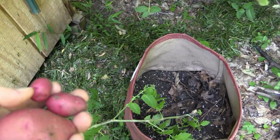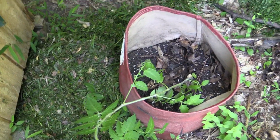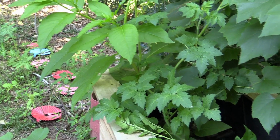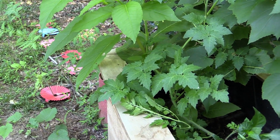But yeah, I just wanted to show those people who are watching that while you have problems growing in the shade, it is possible to grow something in not the most ideal growing location.